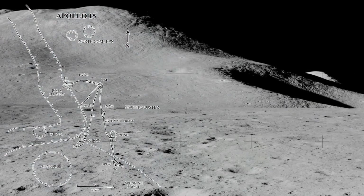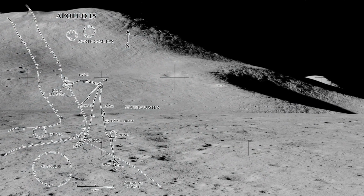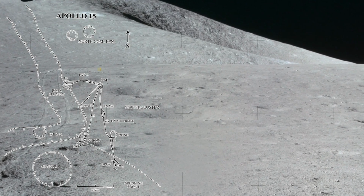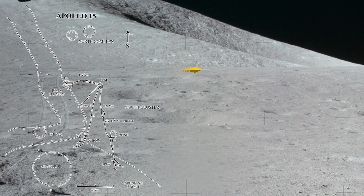Yeah. Look at the detail that you're looking at all the way out here, and the same detail in the dirt looking out here. Like you come up to the Kubrick line, right? There and there.